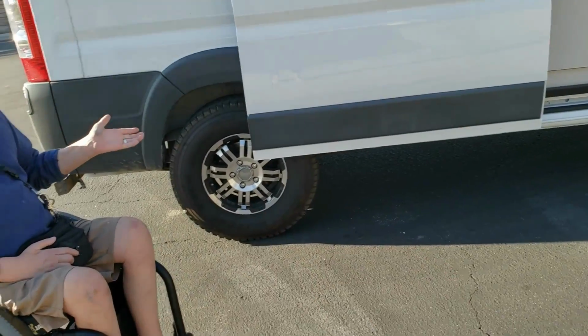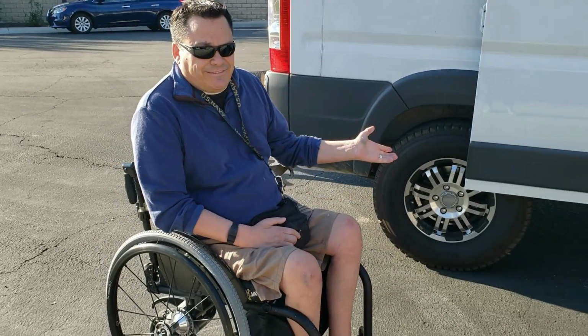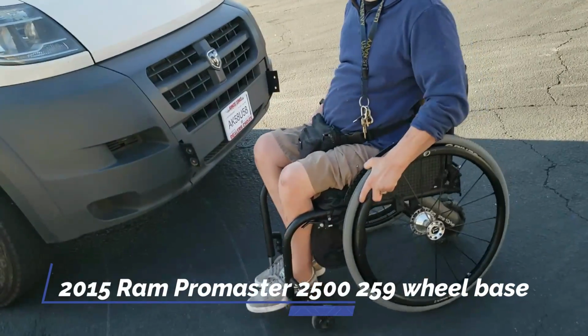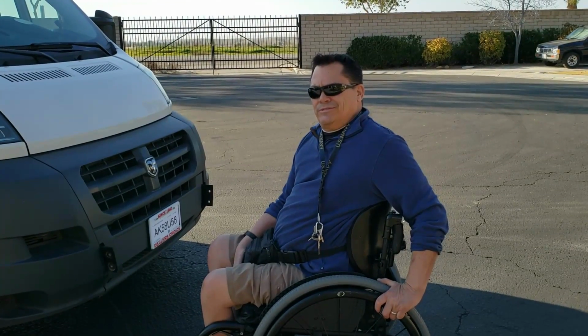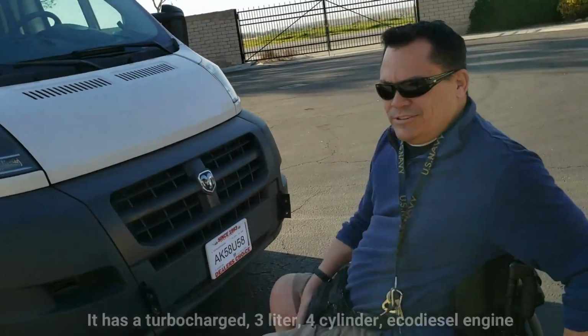This is my 2015 Ram Promaster. It is white. It's a Ram Promaster 2500. What kind of engine is it? 3-liter turbocharged EcoDiesel, 4-cylinder.